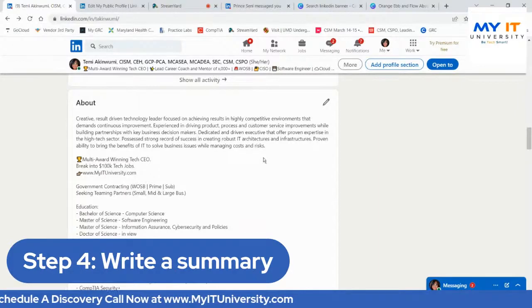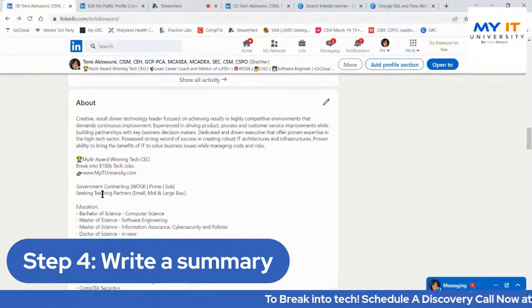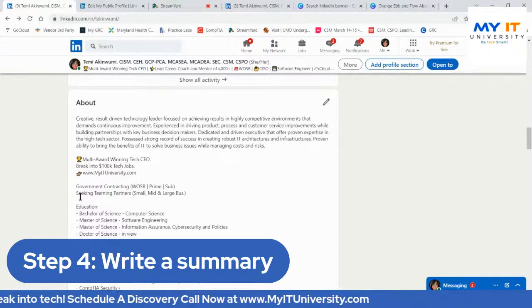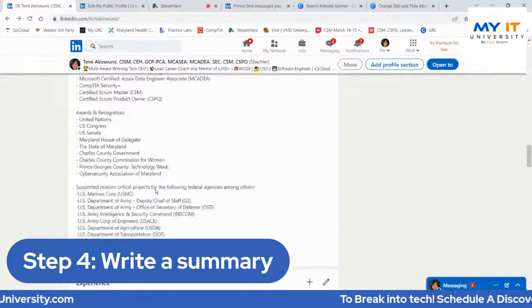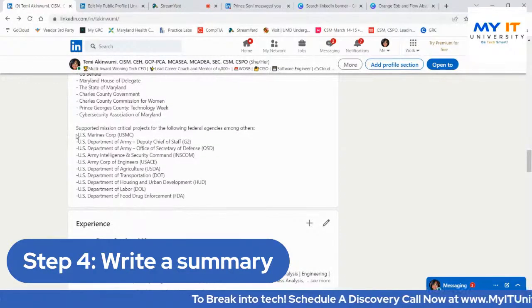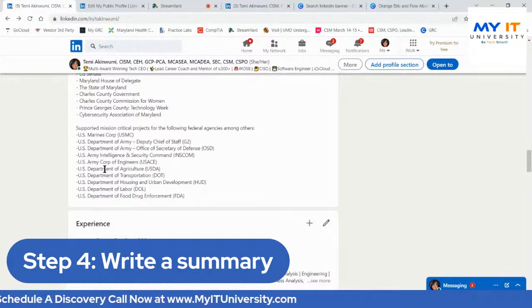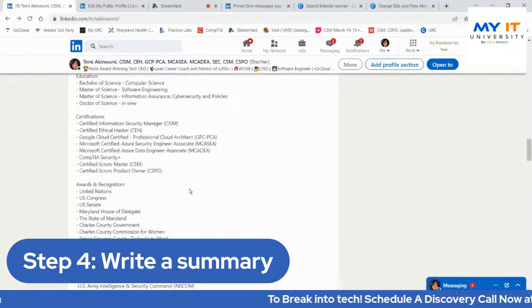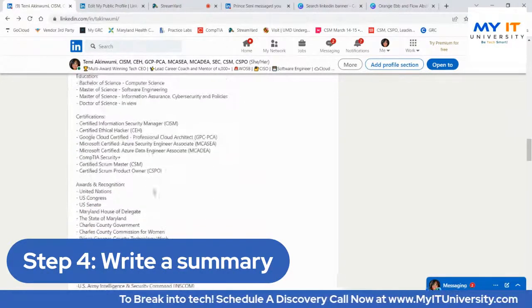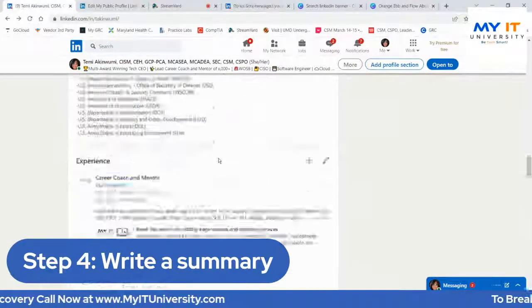So you're going to have your summary section, and then a section for professional technical skills and tools. It's going to be here. You're just going to copy technical skills and tools and paste. That's all I want to see here. And if you have other awards, you can add your awards. These are the agencies I've worked for: U.S. Marine Corps, U.S. Army, intelligence, Army Corps of Engineers, Department of Agriculture, Transportation, Labor, and all of that. Award, certification, education. In case somebody comes to my profile and wants to see me in a nutshell, they can see it from my about. That's what I did.